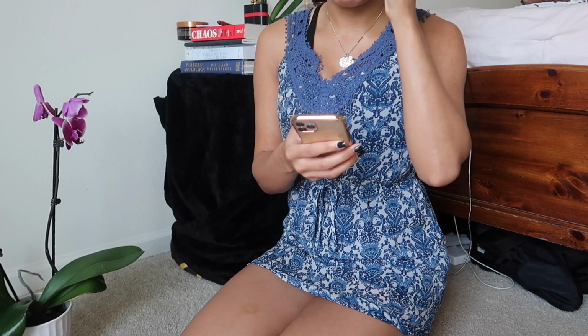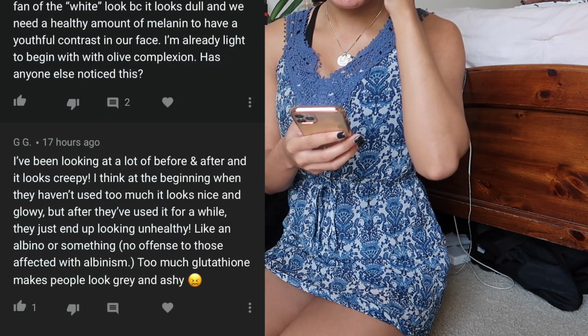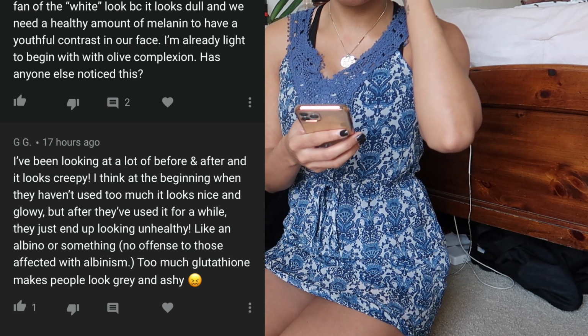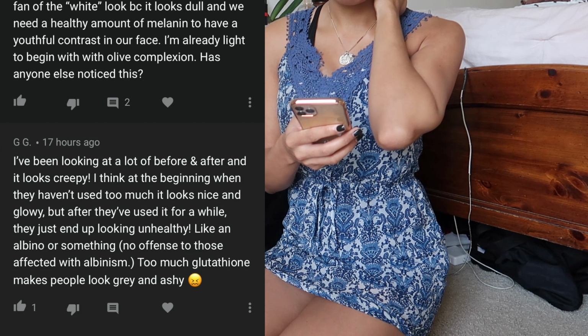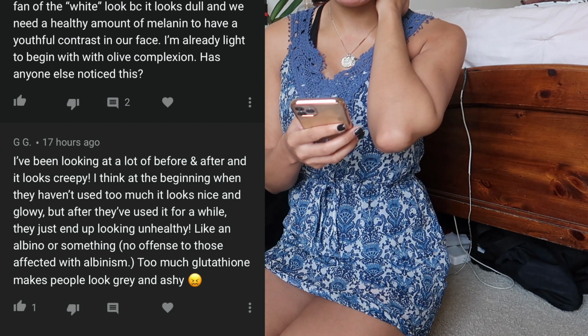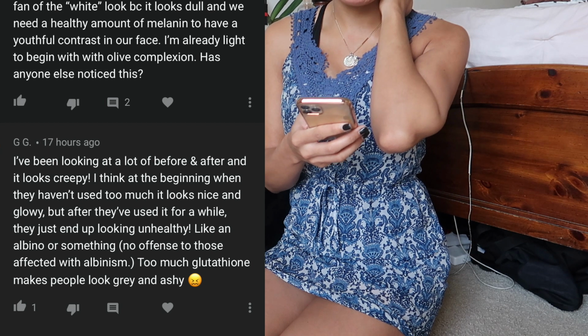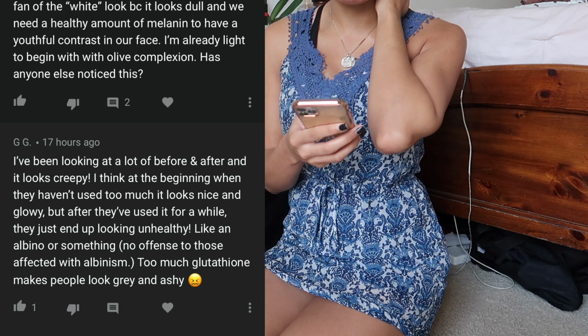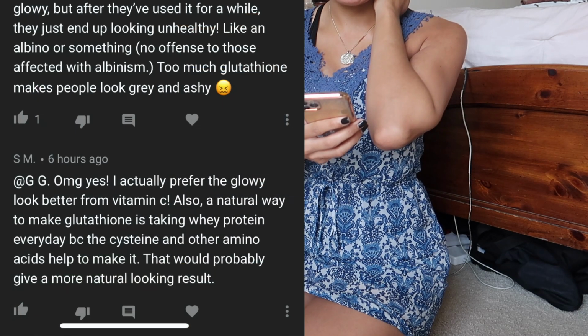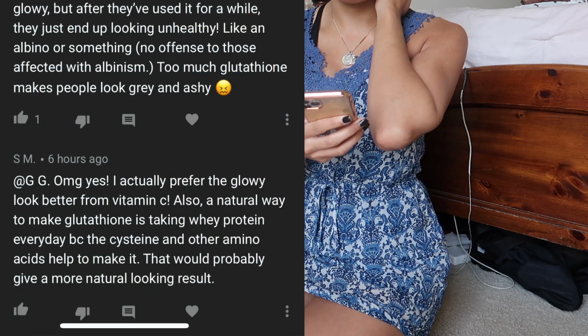And then someone else said, I've been looking at a lot of before and afters, and it looks creepy. I think at the beginning, when they haven't used it too much, it looks nice and glowy, but after they've used it for a while, they just end up looking unhealthy, like an albino or something. No offense to those affected by albinism. Too much glutathione makes people look gray and ashy. And then they just replied, oh my god, yes, I actually prefer the glowy look better from vitamin C.